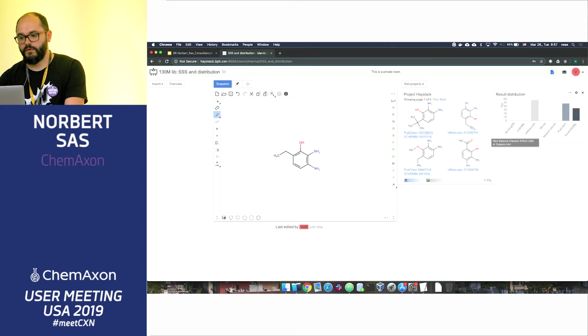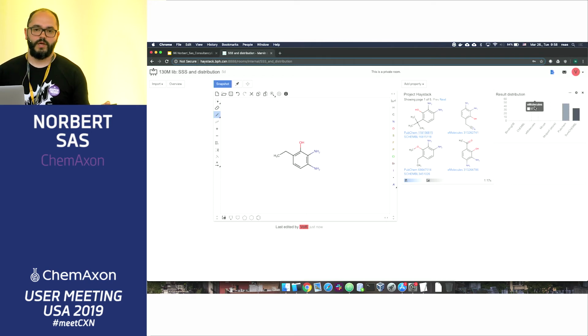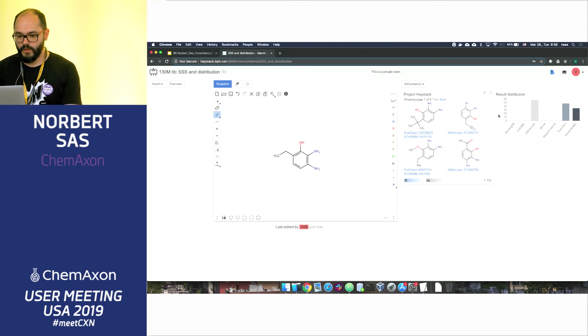And here you have a distribution of the results by databases. So you can see that 35 were from Schur-Campbell, some from eMolecules. And if you're worried about the numbers that do not add up to the limit that we set to 100, it is because different databases can have overlap. So the same structure can be present in different databases.